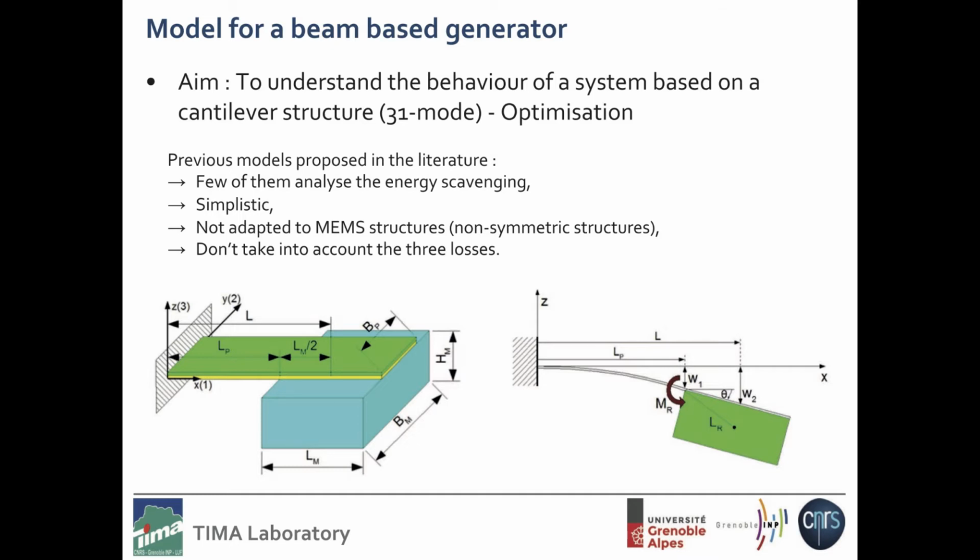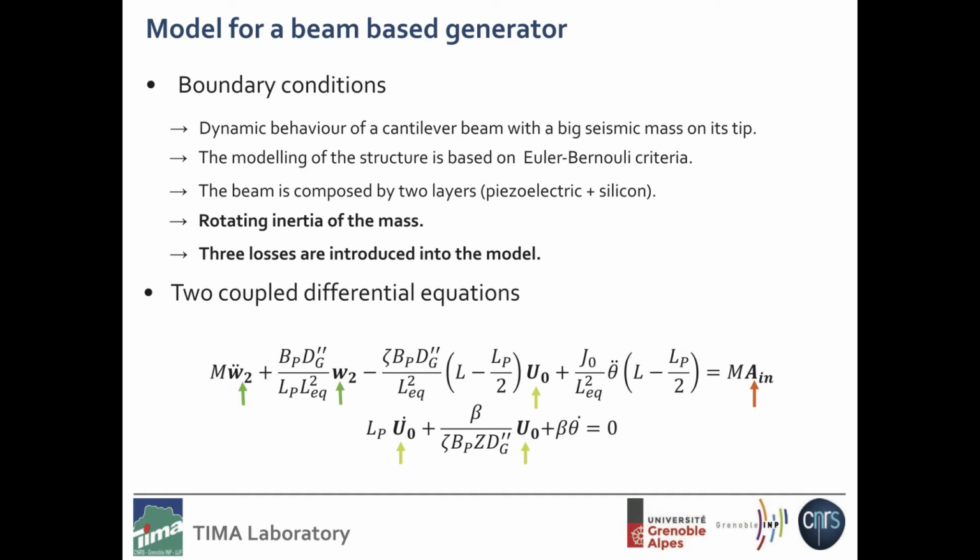Concerning the boundary condition, we have introduced a big mass on the tip of the device. The model used is a Euler-Bernoulli model, so it means that it is representative of a device excited in the linear regime for low deformations and so on. And it's a straight beam also. The beam is composed of two layers, piezoelectric and silicon material in our case. And we have introduced a new thing, a rotating inertia of the mass, because you need a big mass on the tip in order to decrease drastically the resonant frequency.